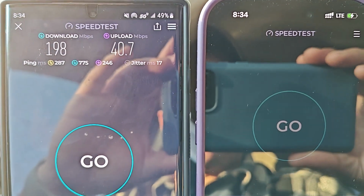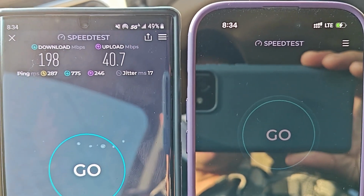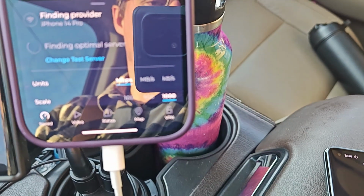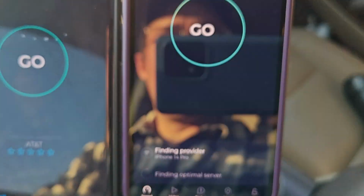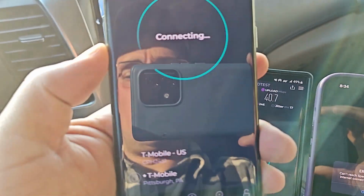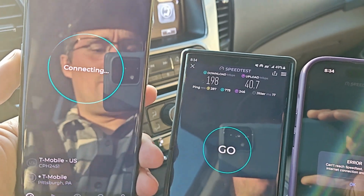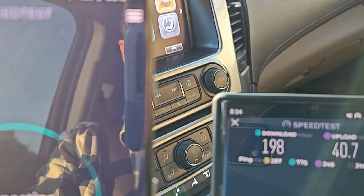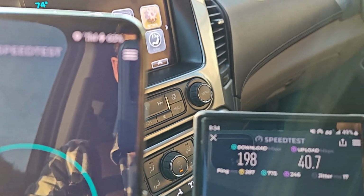So ping time's not great. I'm sure the tower's under usage. LTE's broke, but not bad speeds. Verizon's still not even attempting to load a speed test. And T-Mobile, as I already said about being satellite backhauled, it's showing full service. Boy, this Moto camera is quite bad.